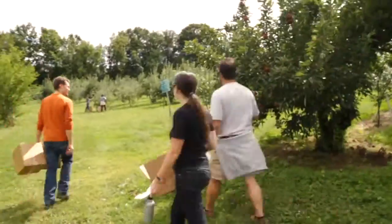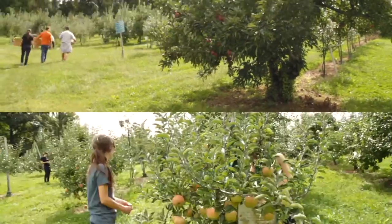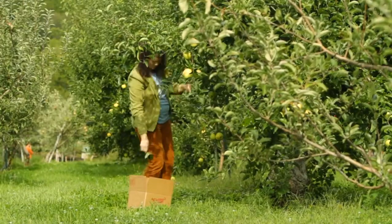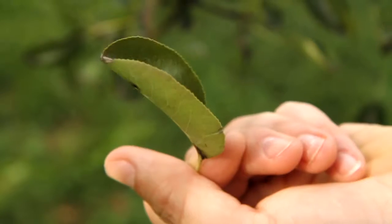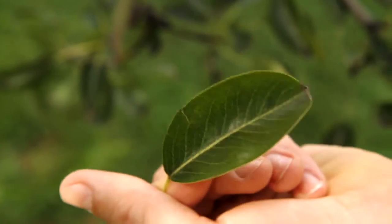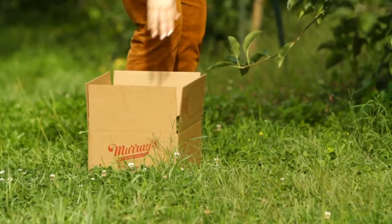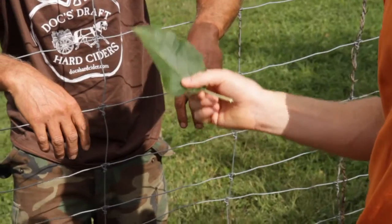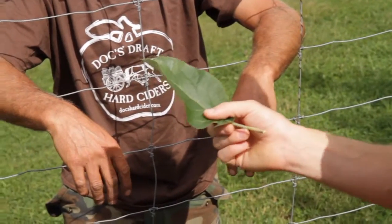All right, let's go pick some apple leaves. No damage to the leaf at all, beautiful and green. That thing is huge. It sounds like a banana leaf.